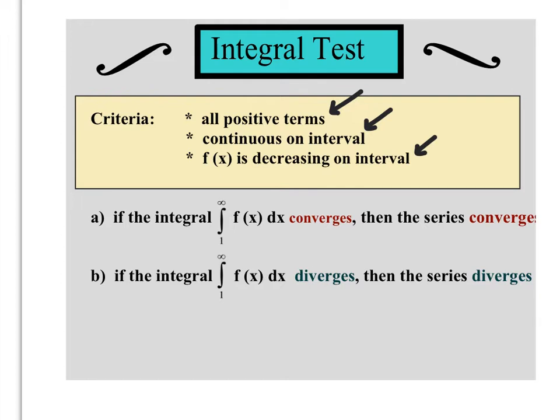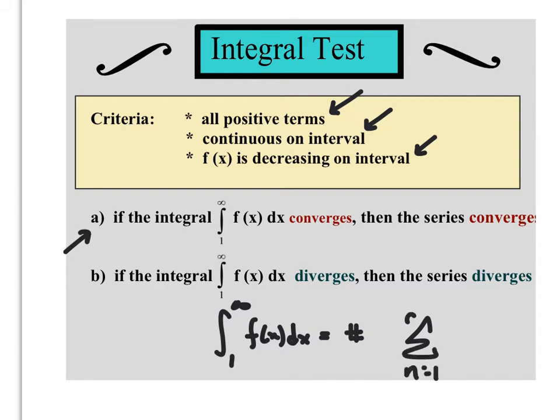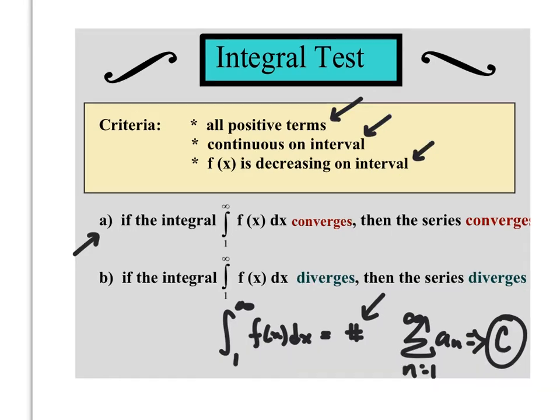So part A of this down here tells us that if the integral from 1 to infinity of f of x dx is equal to some finite number, some countable number, then the series from n equals 1 to infinity of a sub n would converge. Okay, it doesn't tell us a value. This value is not what it converges to. It just tells us that it converges.